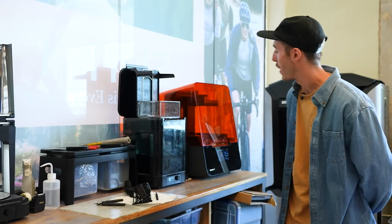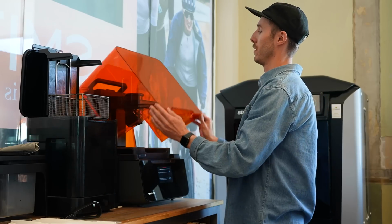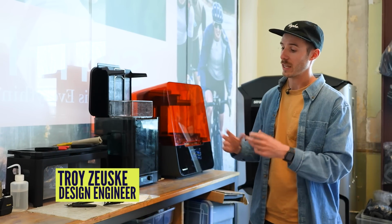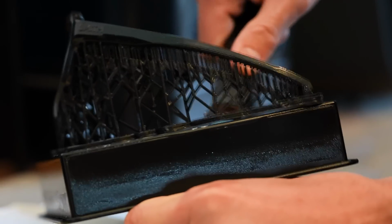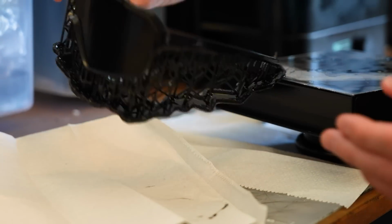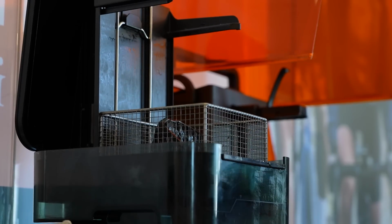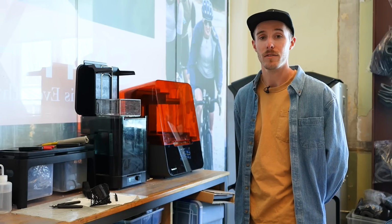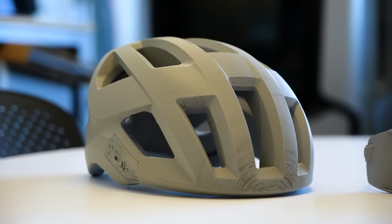So this is our SLA printer. We use this for really high fidelity prints. So we're just checking, okay, how's our surfacing? How are the really fine details looking, to get an idea of what it's going to look like when it's injection molded or a finished piece. It's really towards the end of our process. It's the final review with the team.